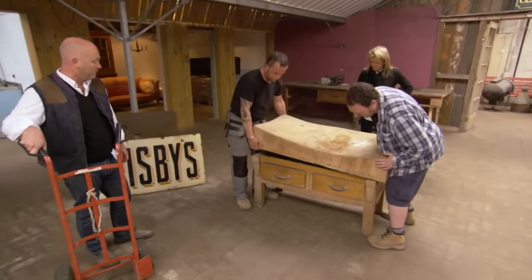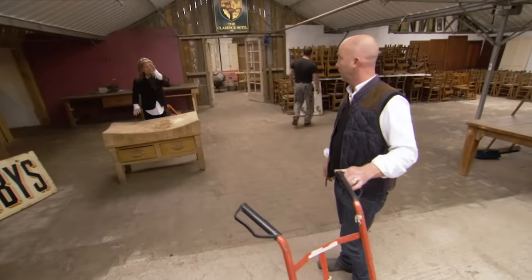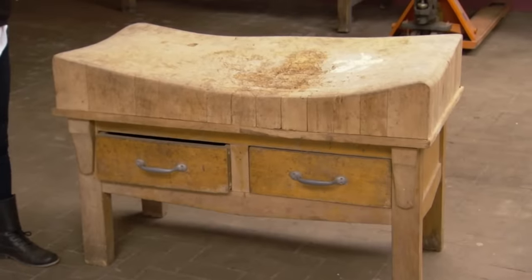Wow, that's seen some use, hasn't it? It's quite low. Butcher's table, they're really trendy at the moment. And they sort of have been for a while, actually. As a statement piece, fantastic.